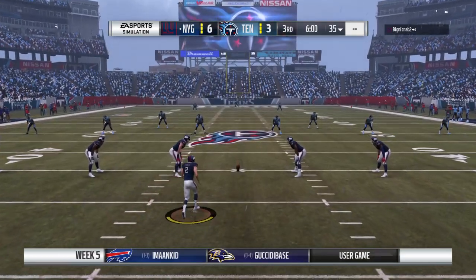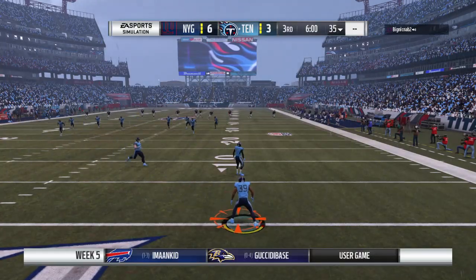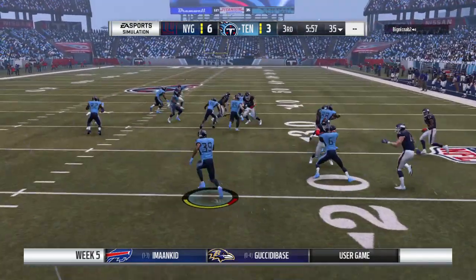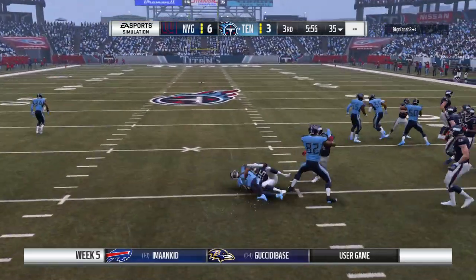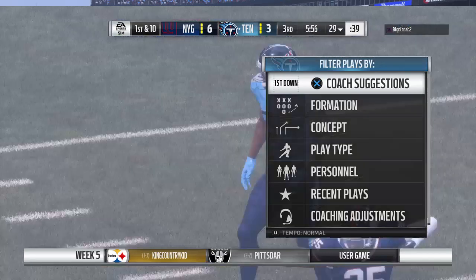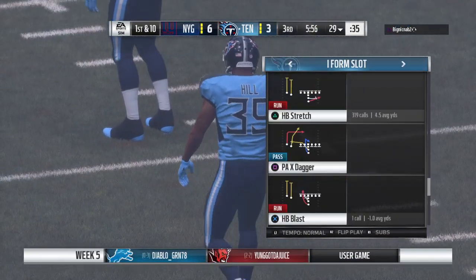Sturgis out now to kick this one off. This will be taken in at the 1. And a good return as he'll be stopped just shy of the 30-yard line. Out come the Titans now. They're down here, but very much in this game.